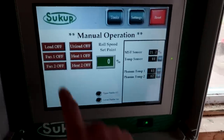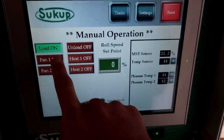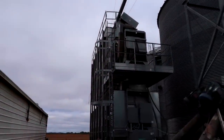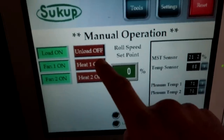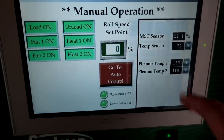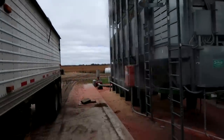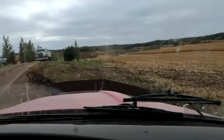All right, we got 2 loads in there now. Time to start up our dryer here and get things moving. Good. Back to the field. Round and round until not everything looks good.